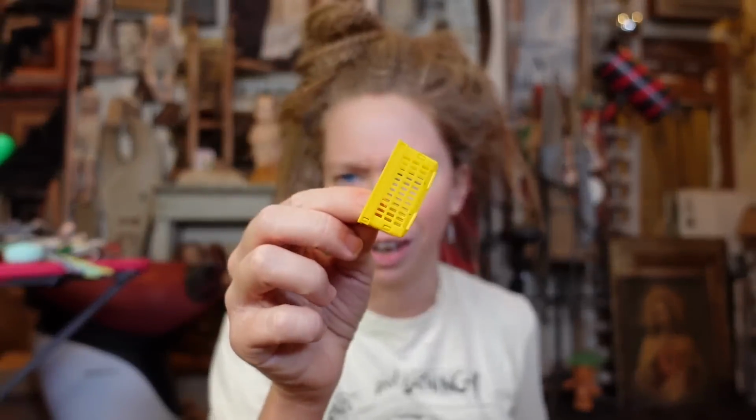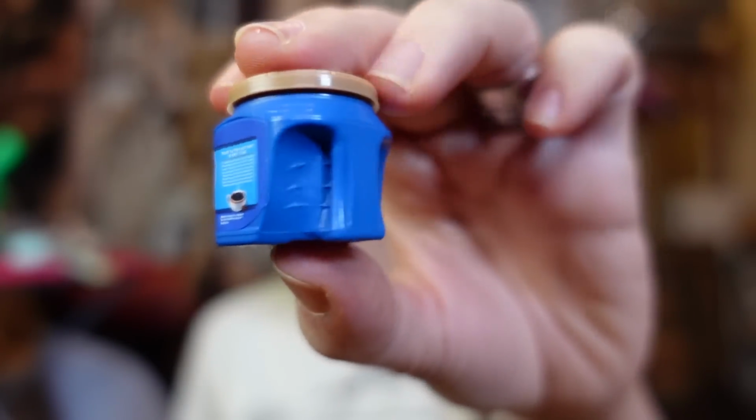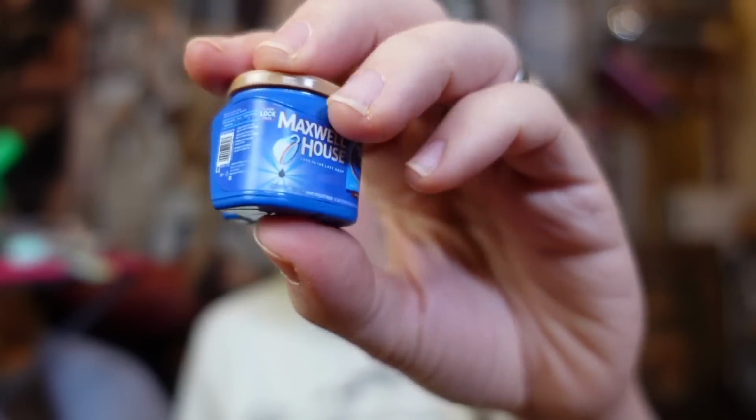I shouldn't try to be fancy. We got another shopping cart, which, oh my God, I was just trying to put together the last one and I don't know if my hands are just not working today or what, but I couldn't get that one to go together. Maxwell House coffee jug. I know we've seen this one a bunch of times before. I probably shouldn't admit that I'm struggling to assemble a little miniature shopping cart.